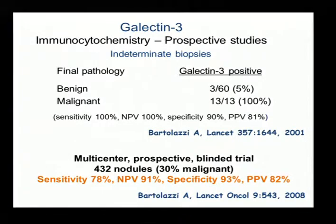He then extended his examination of Galectin III, looking at 432 nodules across multiple centers in a prospective blinded trial. And I always like to show what the malignancy rate was that was associated with indeterminate cytology. So this had a 30% malignancy rate. And in this large series, Galectin III had a specificity now up to 93% with a positive predictive value of 82%.